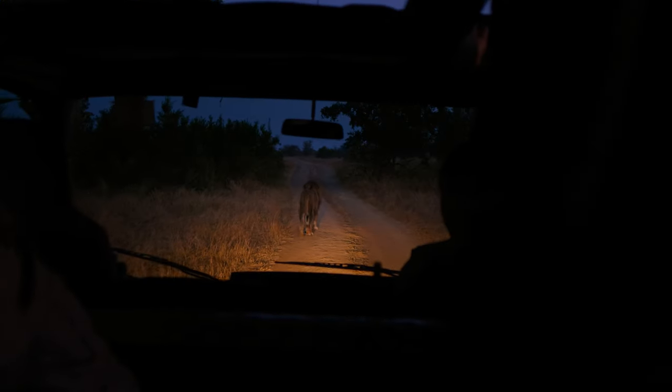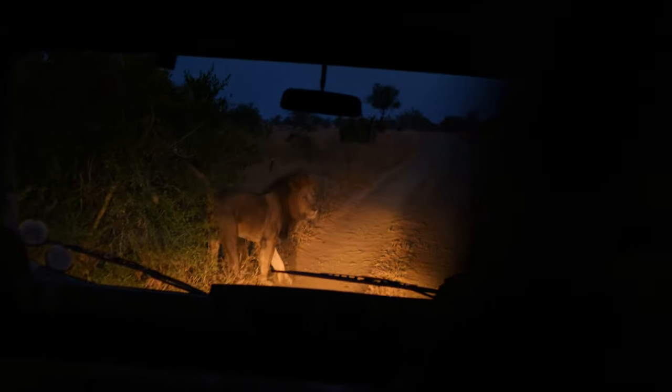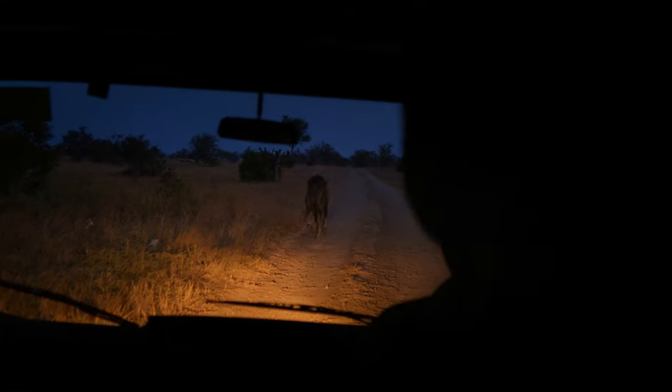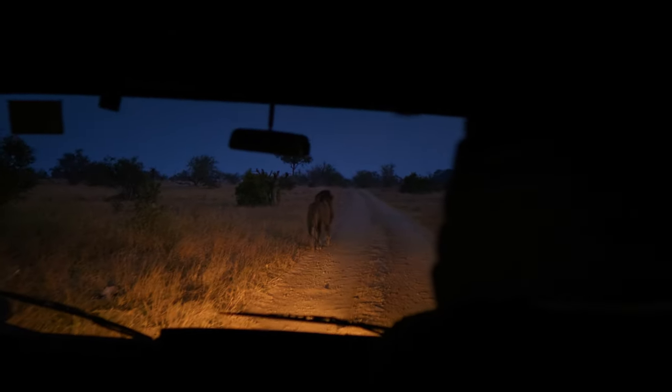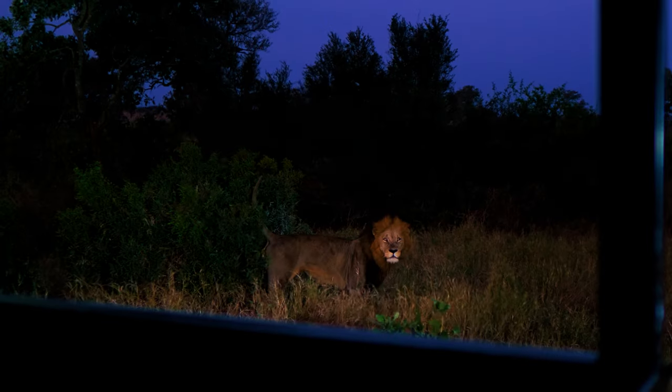And this is our first lion. It was almost dark, and it wasn't easy to see and capture animals at all. This young guy got scared by our truck, but he decided to get on the side of the road in the tall grass and hide there, waiting for us to leave.